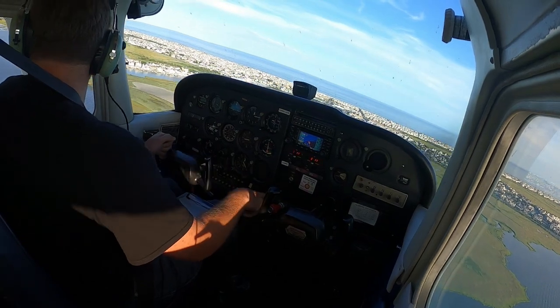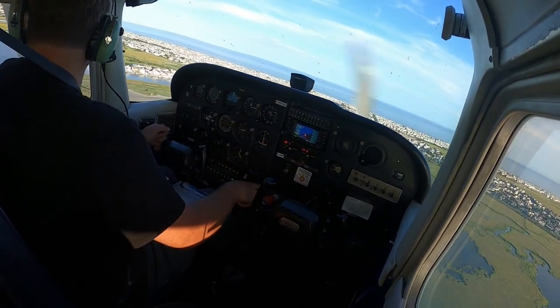Ocean City traffic, Skyhawk 738 Yankee Tango entering the left midfield downwind for runway 6, Ocean City.